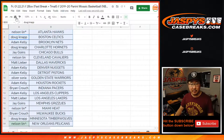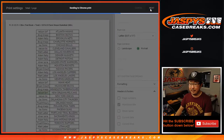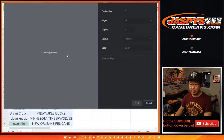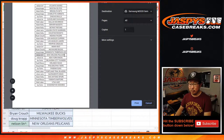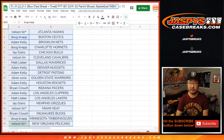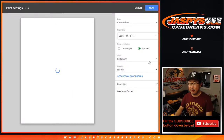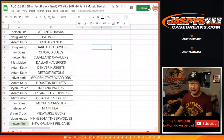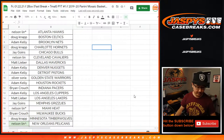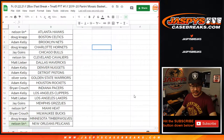Let's sort by column B. And let's print and rip. Good luck. This is break number one, which sold out after break number two. And then three is on the site right now. We can knock that out tonight if you would like. Remember to buy at least two teams to get a shot at the Pelicans.